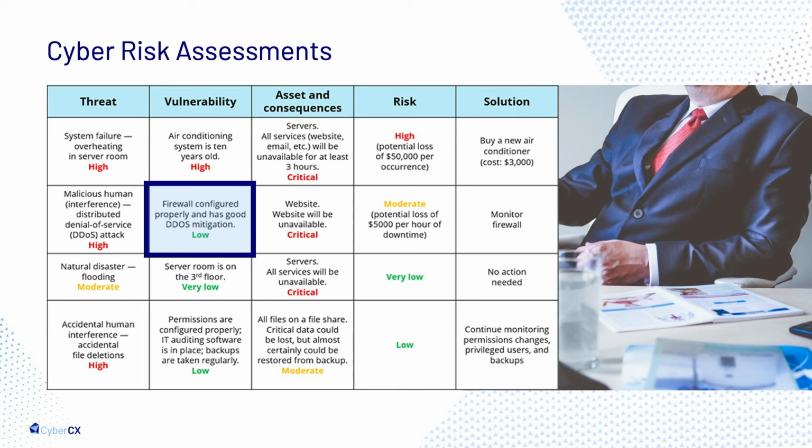The problem over here is that the person who was asking the questions wasn't asking the right question. They didn't necessarily understand the type of security issues that would arise from denial of service. They just took at face value that a firewall was installed and the firewall might provide denial of service protection.